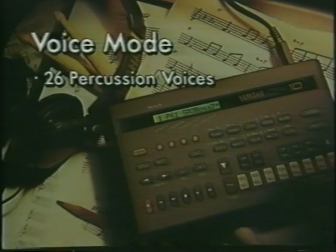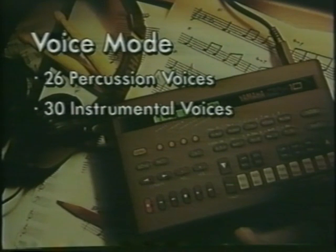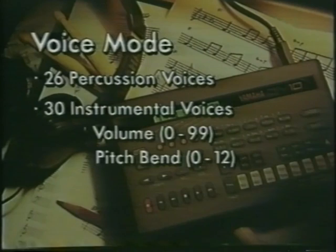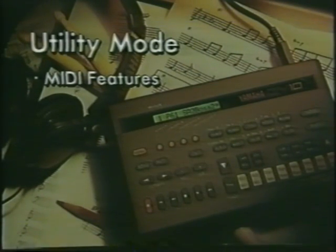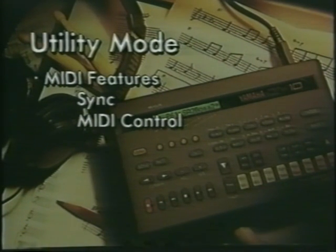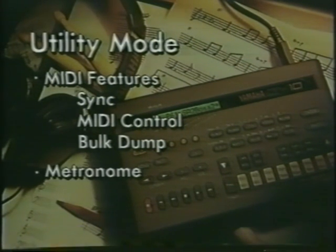The QY10 has 26 percussion voices and 30 instrumental voices, each with its own setting for volume, pitch bend, and pan. With the utility mode, the QY10 has MIDI features which include sync, where you can synchronize the QY10 to external sequencers; MIDI control, which transmits start and stop commands from the QY10; bulk dump, where you can save the entire contents of the QY10 to an external storage device; the metronome controls, and storing for saving your changes.